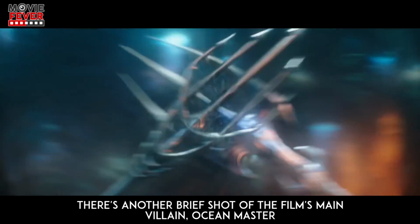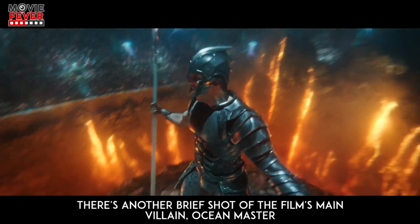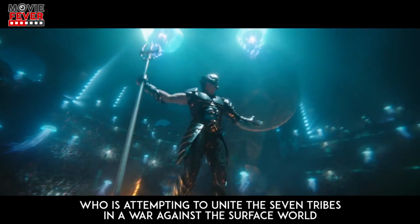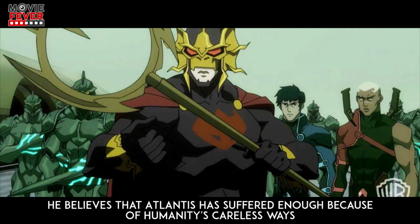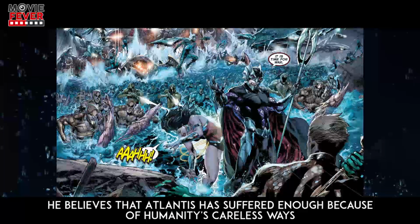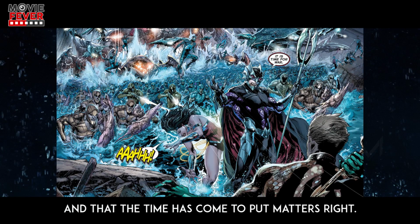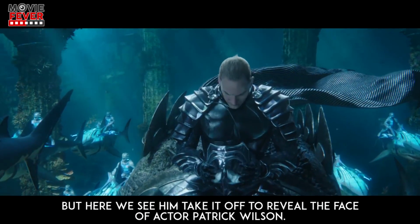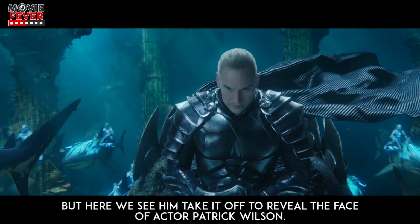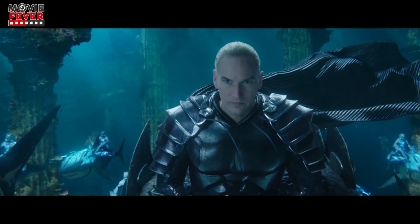There's another brief shot of the film's main villain, Ocean Master, who is attempting to unite the 7 tribes in the war against the surface world. He believes that Atlantis has suffered enough because of humanity's careless ways, and that the time has come to put matters right. So far, there's been a lot of focus upon Ocean Master's comic book accurate helmet, but here we see him take it off to reveal the face of actor Patrick Wilson.